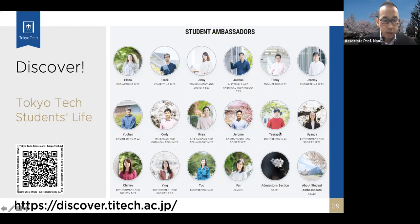Next one is about the scholarship program of Tokyo Institute of Technology. Which university in Indonesia contributes to this Tokyo Tech scholarship program?